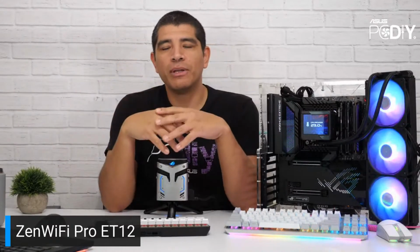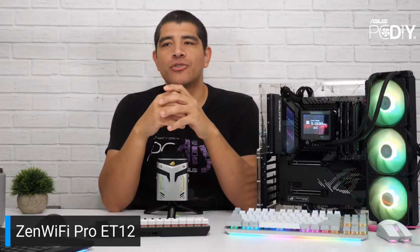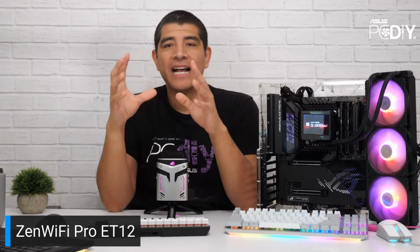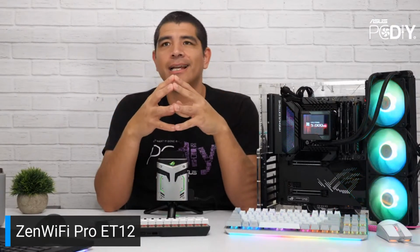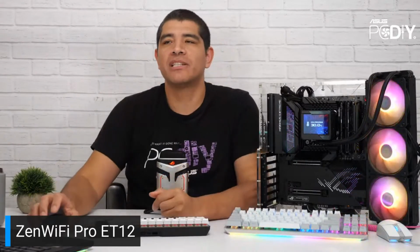So really the goal with a higher speed solution, whether it's mesh or a router, is to make sure that your speed is hopefully as fast as you'd like it to be at the furthest point away from where the router is. So let's say you're streaming 4K, playing games, sending things to your smart speakers, scrolling on your phone. Maybe you at least need 100 megabits for all those devices at the furthest point away. You would want to make sure that your mesh solution has that.